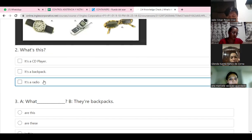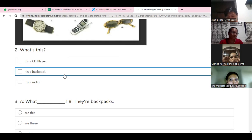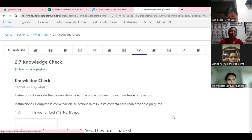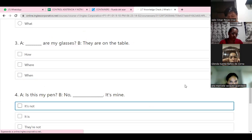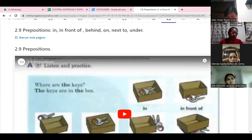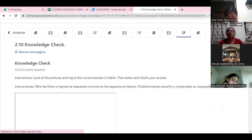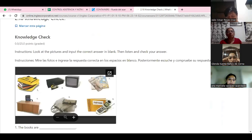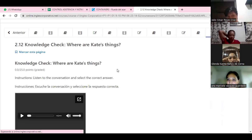El 2.2. I think it's 2.6, right? 2.12. What are Kate's things? Aquí está, este tienen que hacerlo. The prepositions. So we are studying in this moment. En esa tuve problema yo de ahora, teacher. This one.